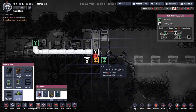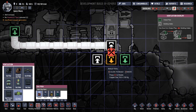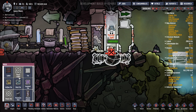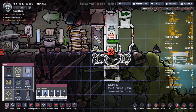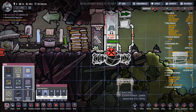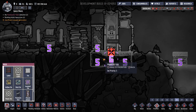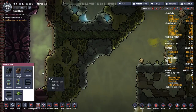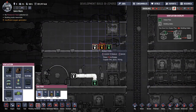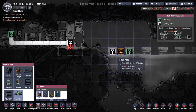Okay, so let's do this. If we do that, which is the output pipe? That one. Yep. And then we'll put some flooring over the top of that. Which it won't let me do. But it just showed me that it would let me do it down there. Let's try that. There we go. And then we'll see if we can put it in there. Although it just showed me that you could build it down here. Look, gas filter. Oh, now it's saying red. Oh my goodness me. Why, game?